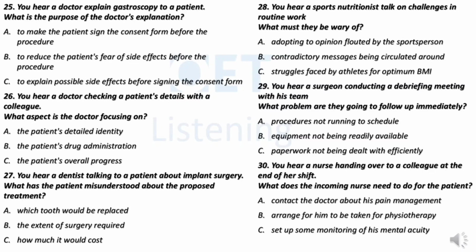Now, I just have to go through some possible side effects of the gastroscopy, if that's okay with you. Yes, fine. First of all, I can assure you that in most cases the procedure is problem-free, but I have to point out to you some side effects so that you are aware of them before you sign the consent form. Is that okay? Yes, fine.